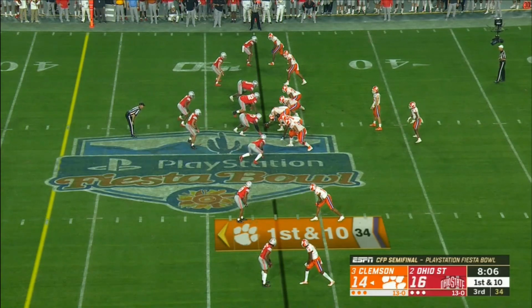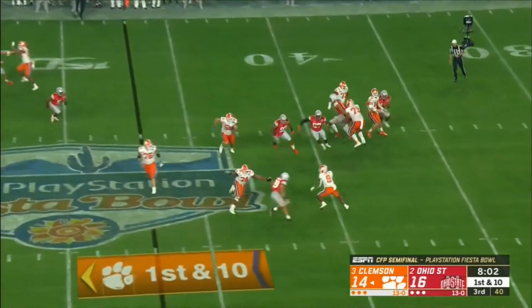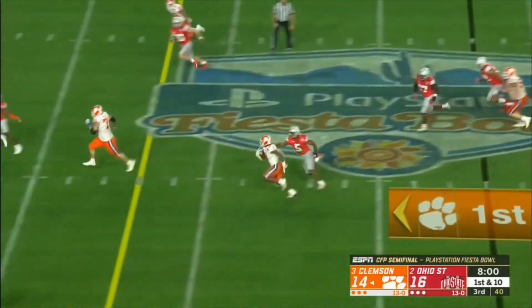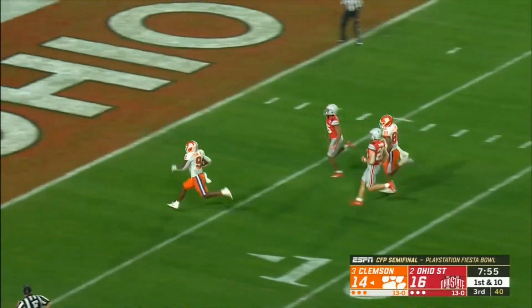Ross split wide left. Look left, flip back in traffic. Etienne, who slips the tackle. Etienne into the secondary, knifing to the end zone. Tigers take the lead.